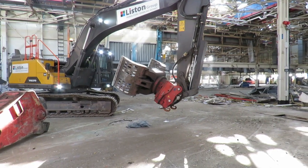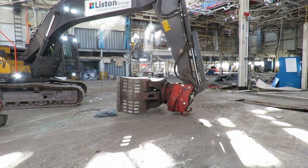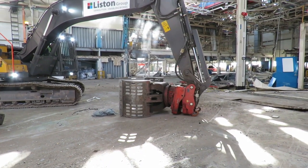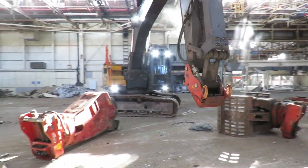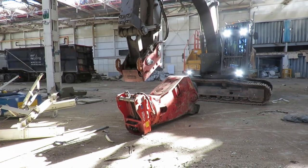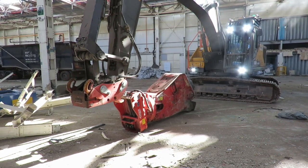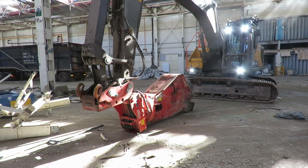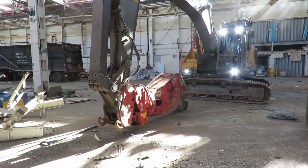Going back in days when we had older machines without the Lehnhoff and quick hitch attachments, we used to spend hours and hours changing attachments in a day. Throughout an 8-hour shift, we probably got 5 hours work. Since we've transferred over to the Lehnhoffs with the Rotar attachments, we're now losing about 20 minutes a day, which in reality of things is great.